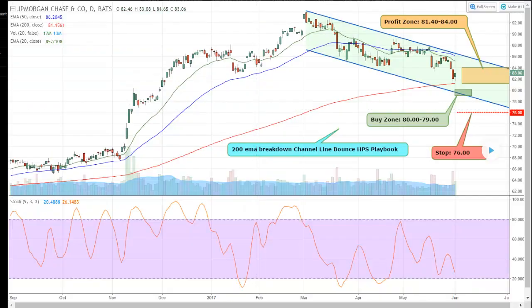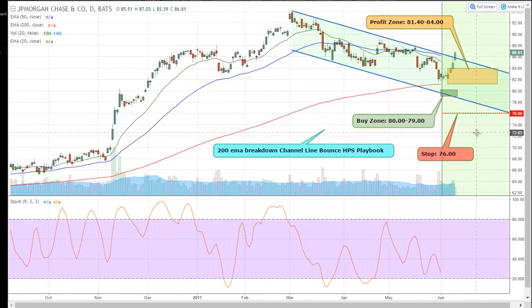Here we have the JP Morgan again. Wanted to see maybe a buy zone trigger, but it held at the 200 period moving average, pushed up here, so not an active setup. And if we click on that arrow, you'll see it actually starts to move. It's already taken off to the upside.